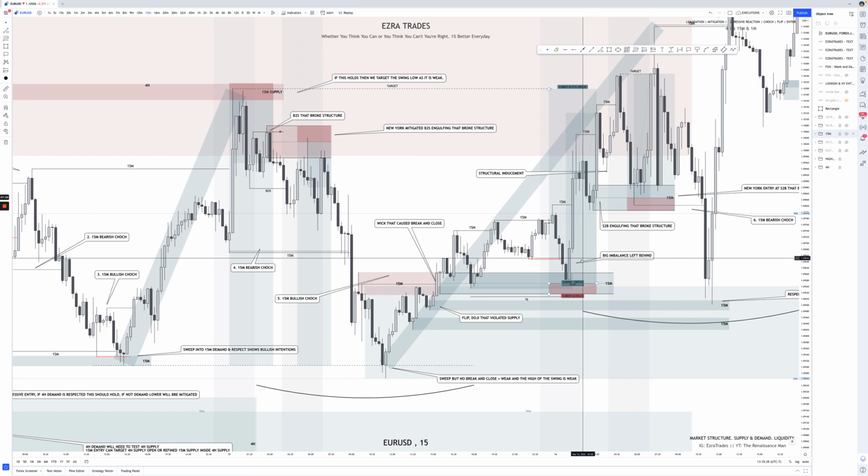Now, during London session, this sell to buy engulfing gives us what? A huge imbalance left behind. So we could think, okay, maybe price can come back to this POI later. We don't exactly know what's going to happen for sure, but we see some aggression.